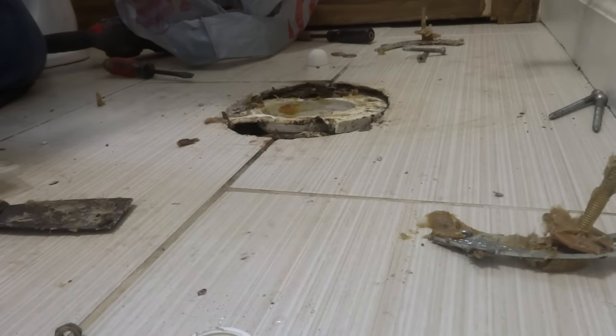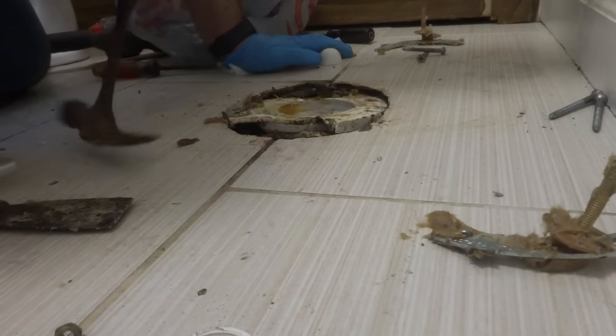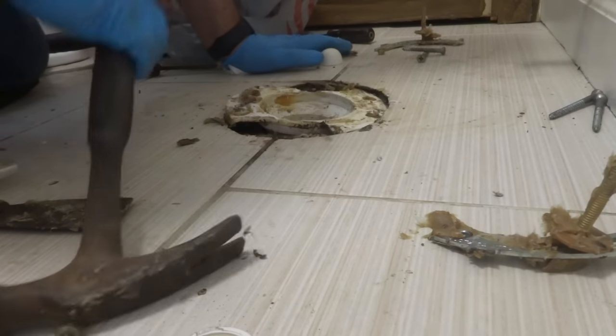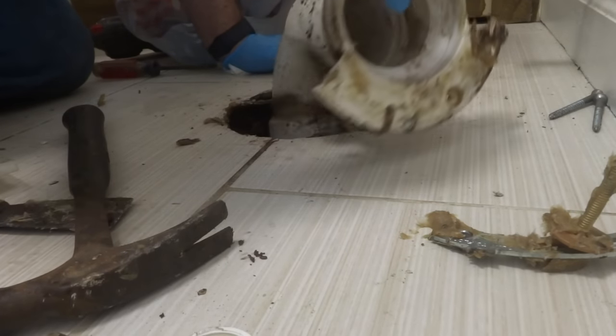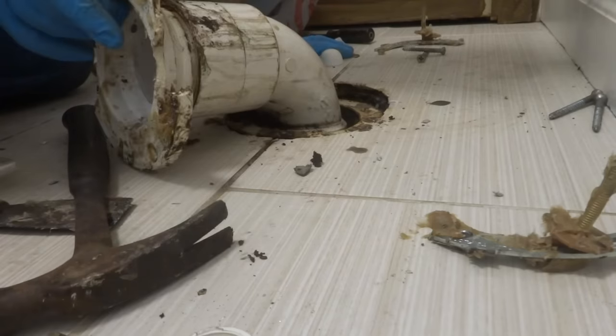And see why I didn't want to change it. It's a pain in the ass. Could be a pain in the ass, that's right. There it comes. We've got a cut downstairs so it should come right out. That piece that dropped in. Oh, it's a street elbow. That's alright. We could do something with that.